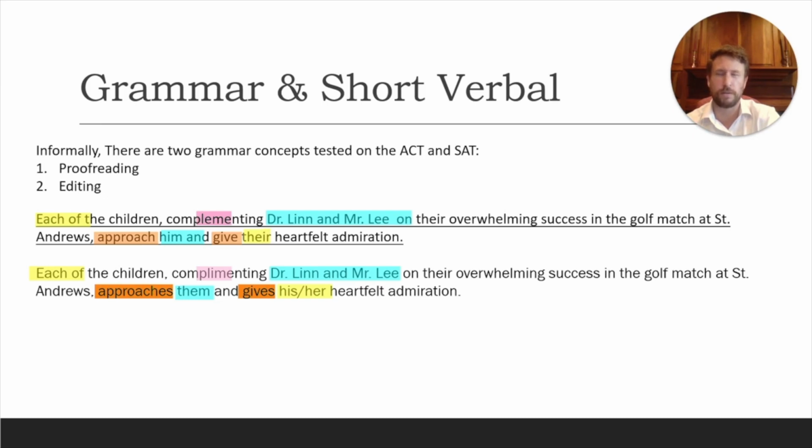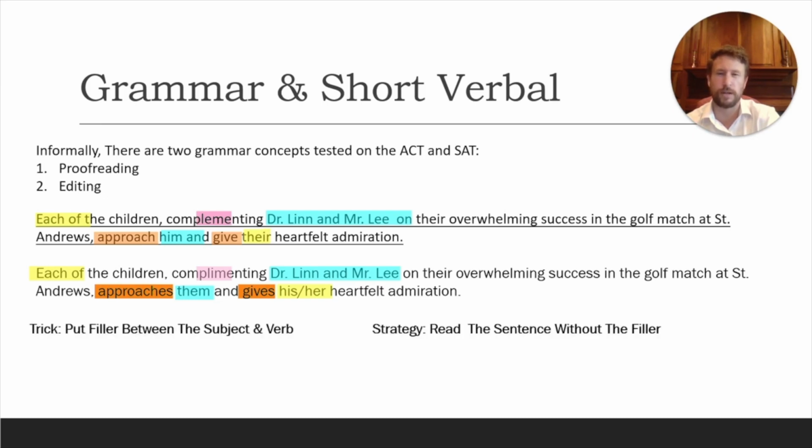But there's also another popular trick that they're using here, and that's to put filler between the subject and verb, as we see with each of the children as the subject, which is singular, and we don't even get to the verb until "approach," which is plural. If they had that, and that was the only thing they were testing, then it would trick our ear because of all the stuff that comes between them. So the strategy would be to read it without the filler.